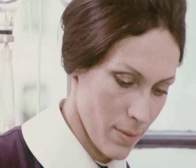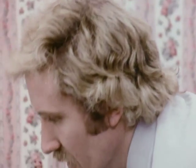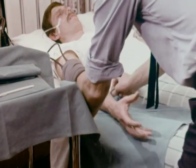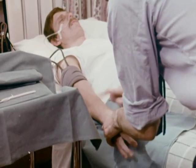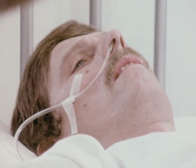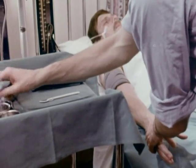Good. Now, Mr. Williams, I'd like you just to drop your arm over the edge of the bed, if you would. Where the veins are small and deep, light slapping of the skin above the chosen vein will help increase dilation and facilitate entry. Where it's still difficult to make veins stand out, the application of heat to the whole arm is often successful and may be essential if other methods fail.